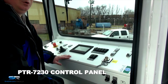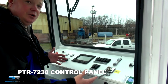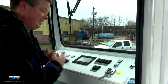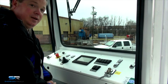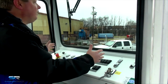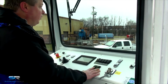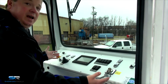Hi, this is Stephen Forrester again with Sherman & Riley, coming to you live from inside one of our Safe Zone cabs. I am up on our new puller tensioner, the 7230, inside the cab. As you can see here, this is the control panel that the operator would use inside the cab, and you have full functionality of this unit inside this cab, from the jack controls, plow controls, to raising and lowering the drum roller up there. You can obviously have engine controls here.